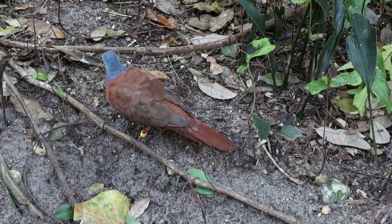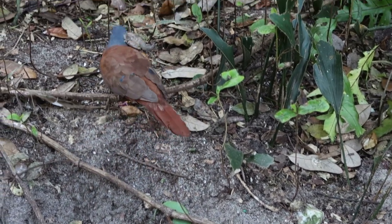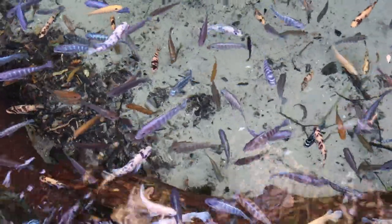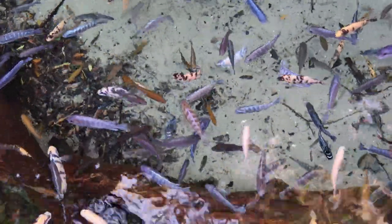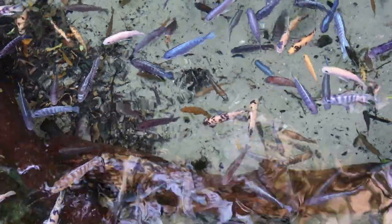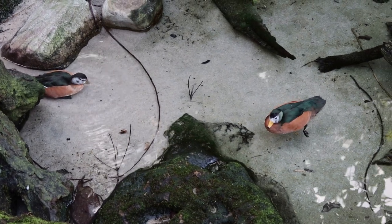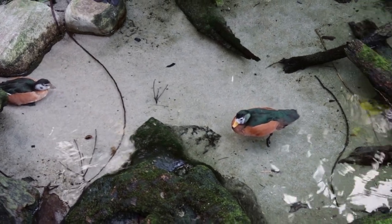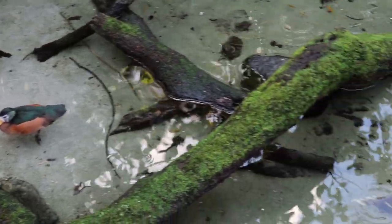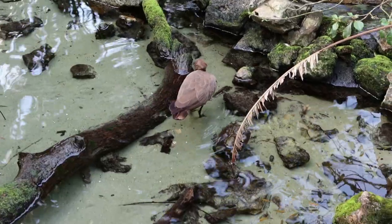Look how colorful his head is, guys. Isn't he awesome? Beautiful. Pretty sure these are called African cichlids. I'm not 100%, but I believe so. Their water is so pristine. Oh, look at these little ducks. They're so cute. Not sure what this guy is over here, but he's pretty cool looking too.